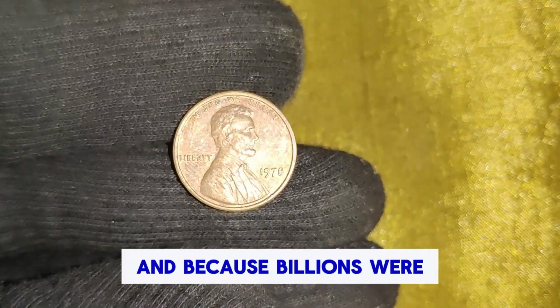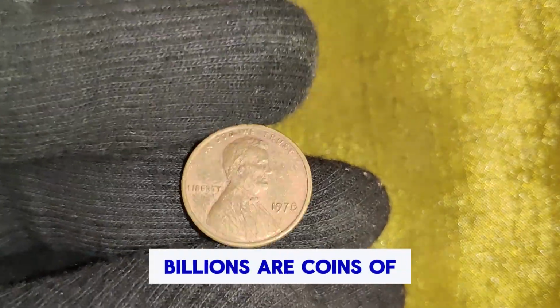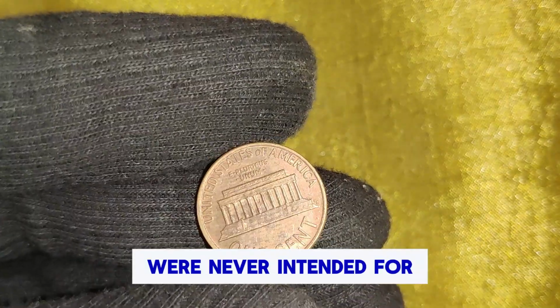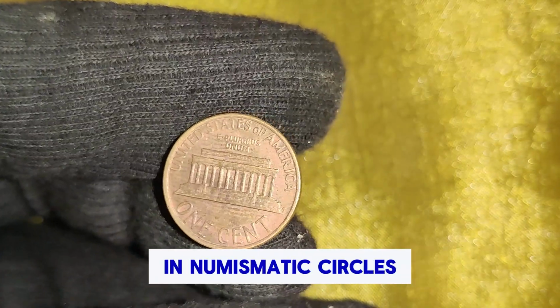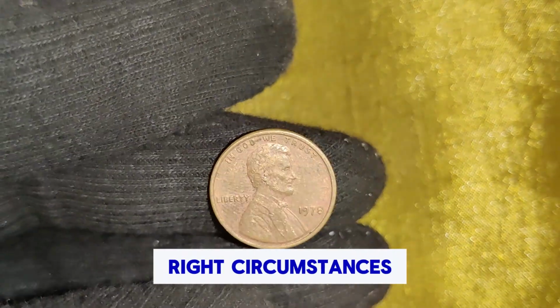And because billions were minted, most people assume they are worthless. Yet hidden within those billions are coins of exceptional quality, coins with errors that slip through unnoticed, and possibly coins that were never intended for circulation at all. These are the ones that fuel the stories of extraordinary values, the ones whispered about in numismatic circles, the ones that could command $188 million in the right circumstances.